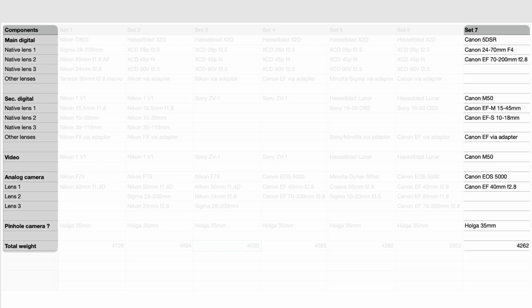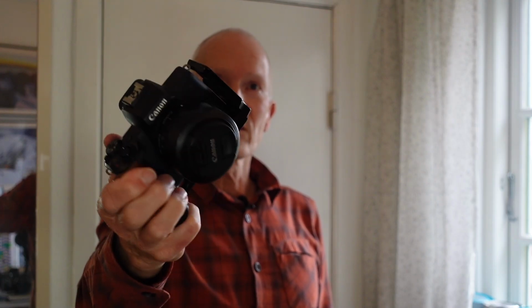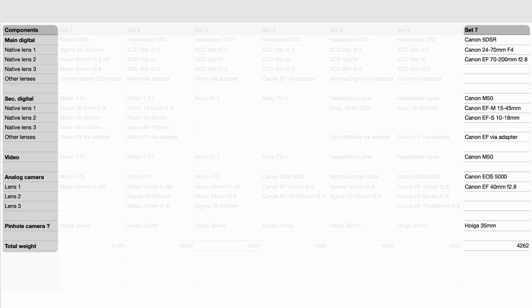Combine the 5DSR with the very small APS-C based mirrorless Canon M50 Mark II from Canon's first foray into the mirrorless scene. For this camera I only have one native lens, this 15 to 45mm, a tiny but decently sharp lens. With an adapter I can use all the other Canon lenses on this camera with its 1.6 times crop. I add a 10 to 18mm lens to this combo, a lens that can't be used on the full frame camera as it crops quite heavily during most of its focal range.